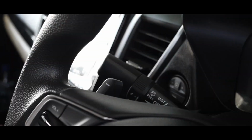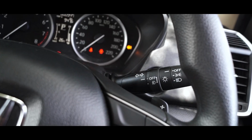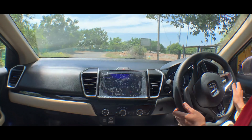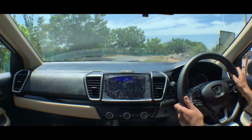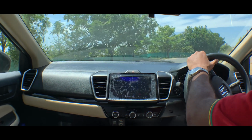You also get paddle shifters, and these are very useful during quick overtaking. The paddle shifters also enable manual up and down shifting in case you feel the need for it, and is a great addition. The engine produces 121 PS and 145 Nm of torque and revs still around 7000 RPM.